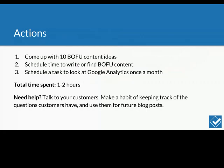so we can get an idea of what blog posts are popular, what blog posts are people clicking away from, so we can look and see why, what's happening here. That's going to take about 1 to 2 hours. Depends on how much time it takes you to write, as well as understand Google Analytics there.